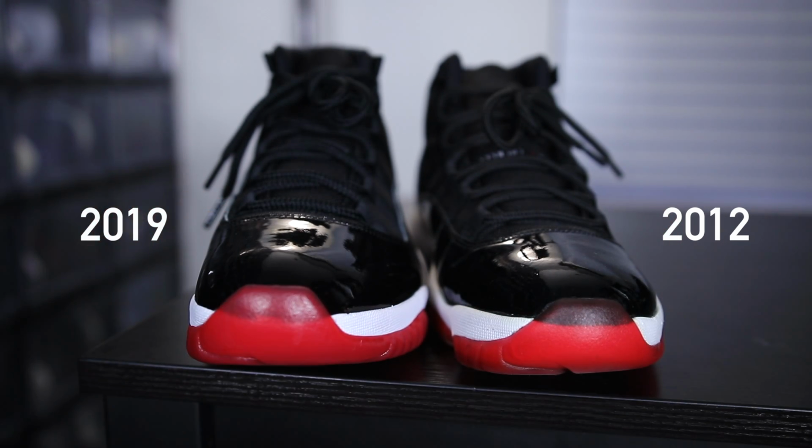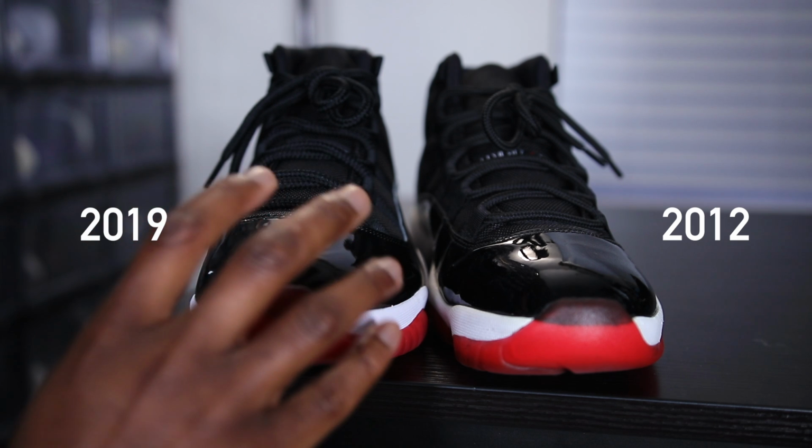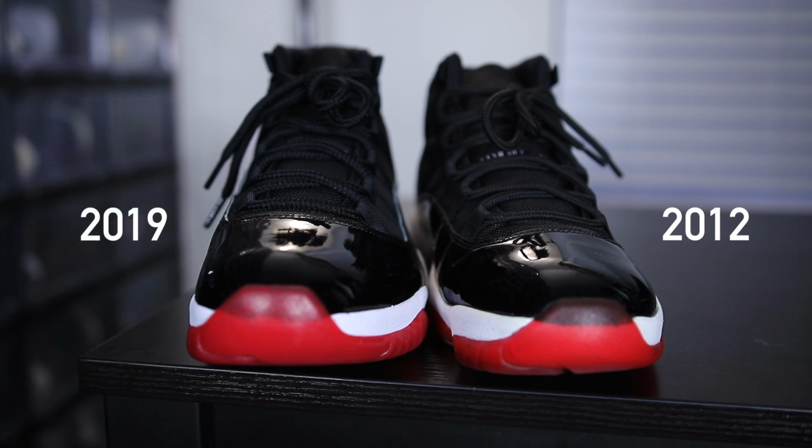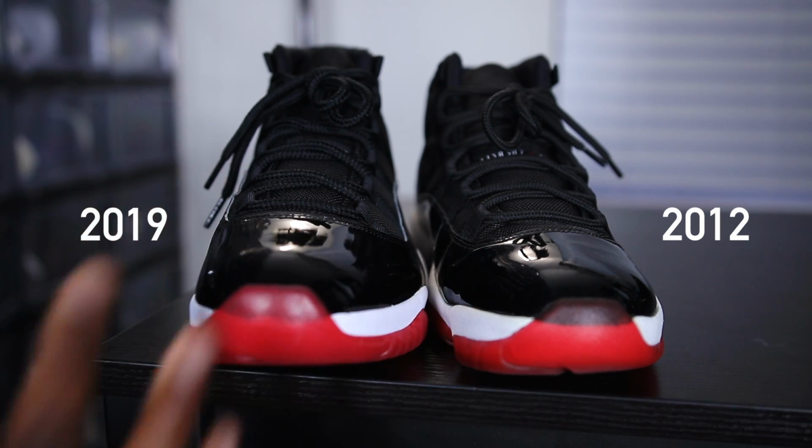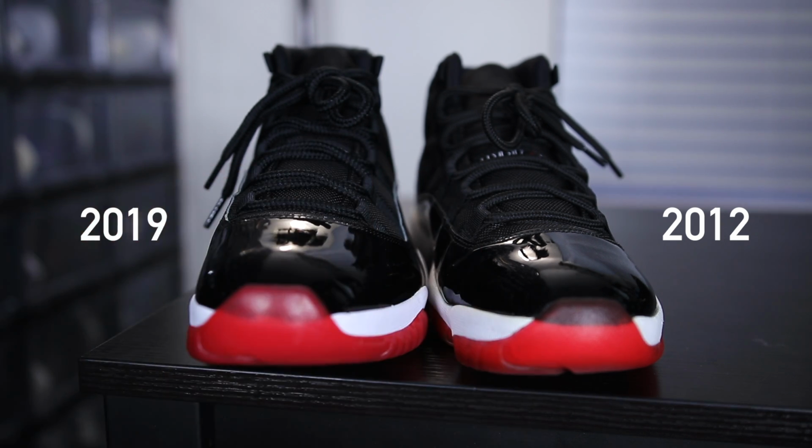From the front, as I mentioned, the 2019 pair sits a little bit higher. One callout I do have is that the toe box is also much rounder. Everything sits much higher in the shoe. Simply how I talked about at the back, it just has more of a narrower shape to it, as opposed to the 2012 having a bit of a rounder shape. Whether that's something you like or not, of course, that's just personal preference.